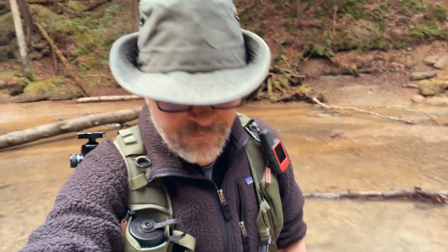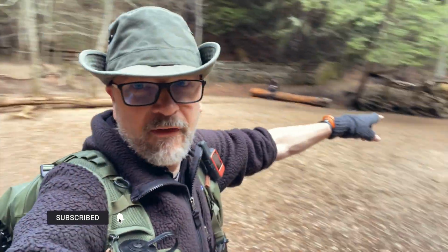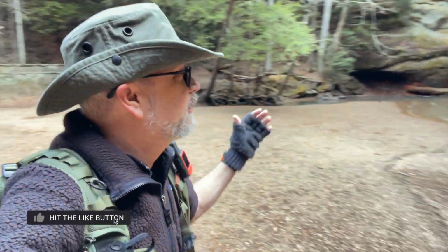Okay, so this one's a lot harder for me to find a good composition, mainly because I've shot here so often. The water's running good. I think I'm going to go try way over here in this corner, up over here, and sort of shoot across, see what I can get that way with it.